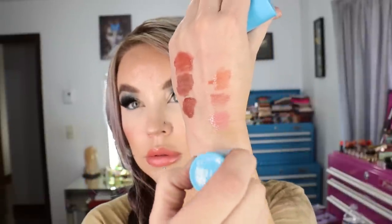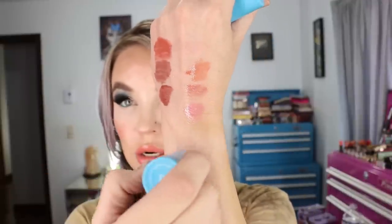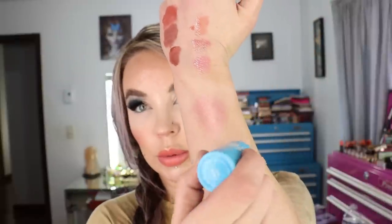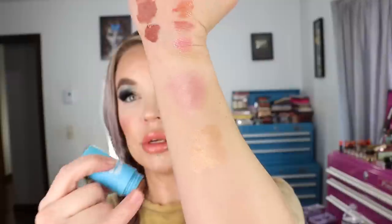But these are the sticks right here. So this one here is Pop Star. This is what the packaging looks like. So here's Pop Star, and this is just more of a blushy shade on me. And then the other shade is Love Stoned, which is like a golden bronze color, which is too deep for me and not really a blushy tone. So it would work better on a deeper skin tone. So that one right there is Love Stoned.